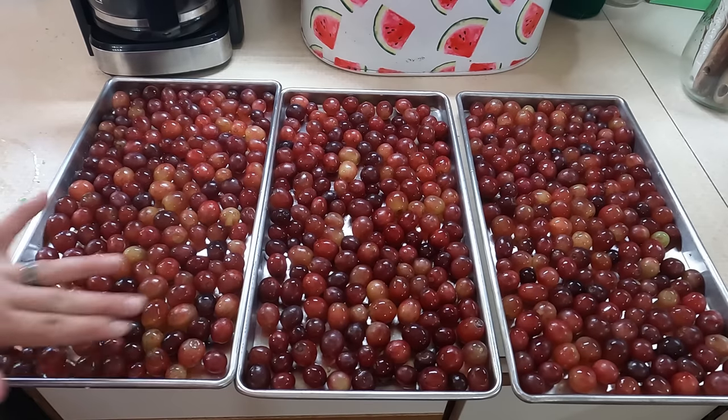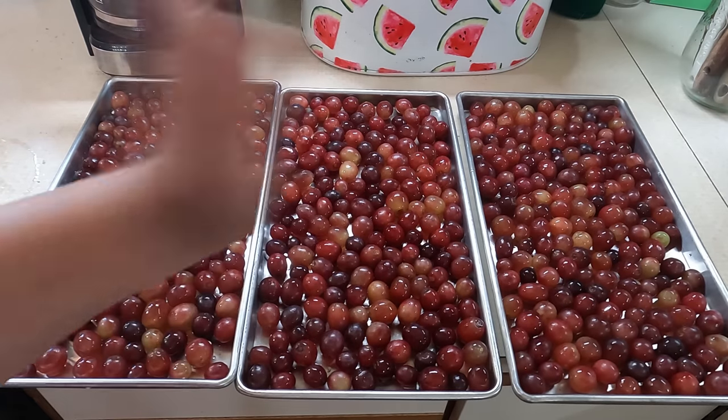And then it'll be fun to see how these freeze dry. All right, so let's get these in the freezer.